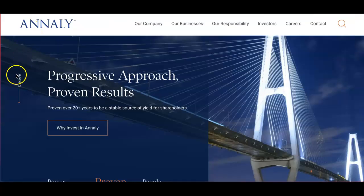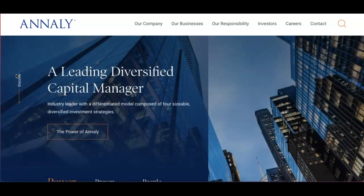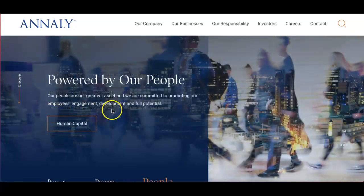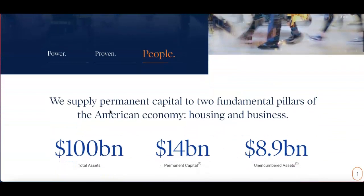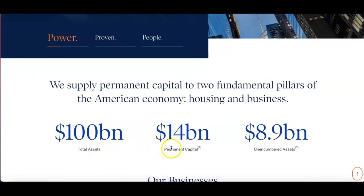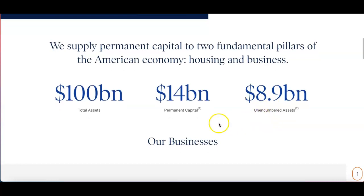First on the list is Annaly Capital. Ticker symbol is NLY. This is a company that engages in investment and financing of residential and commercial assets. So as you can see from the website, they have about 100 billion total assets, 14 billion permanent capital, and then you have the 8.9 encumbered assets.